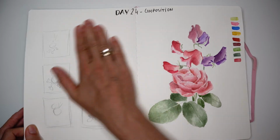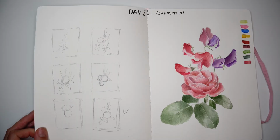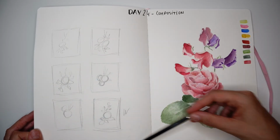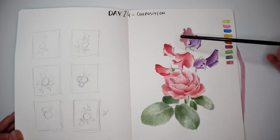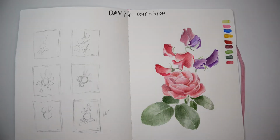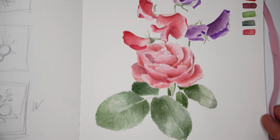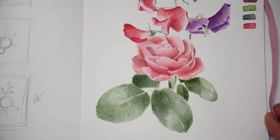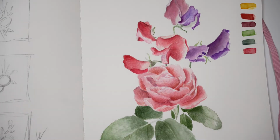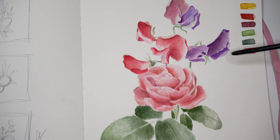Day 24 was a bigger composition, how to approach it, how to start it, and a sketchbook is a wonderful place where you can test your bigger composition. Here I did a loose bigger composition study of rose and sweet pea flowers. I did little thumbnails to arrange and think about my composition, added pigments, and did quite a quick and loose sketch.